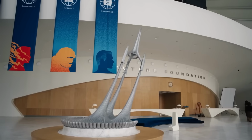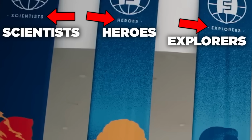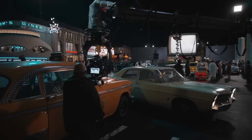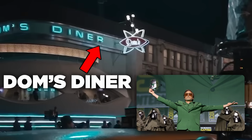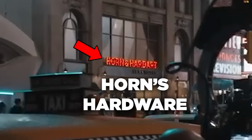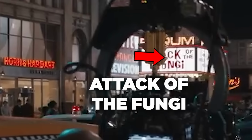Another shot of the Future Foundation lobby shows banners labeling the four as scientists, heroes, explorers. Another behind the scenes angle of the Times Square set shows a new location, Dom's Diner. So close to Doom's Diner. In the background, we also see Horn's Hardware, Westview Television Appliances, and Attack of the Fungi at the Forum Cinema.